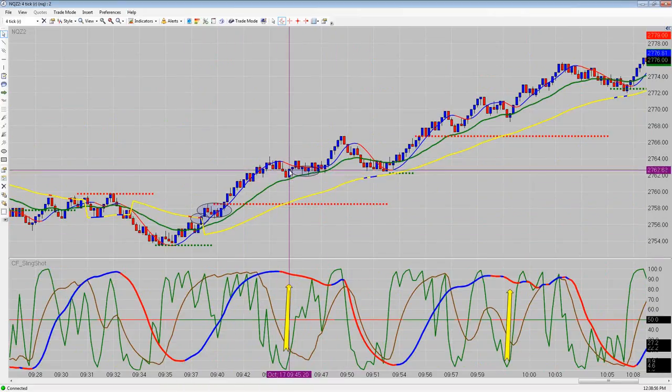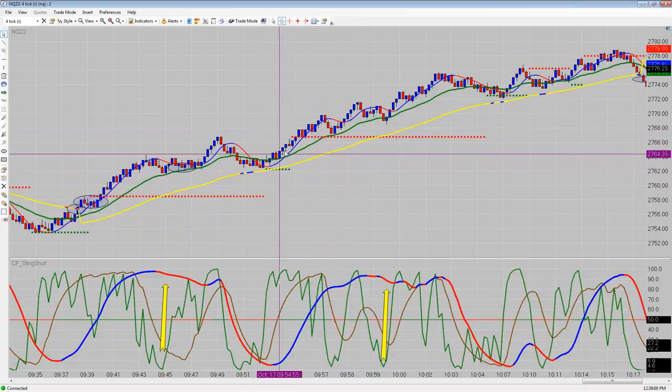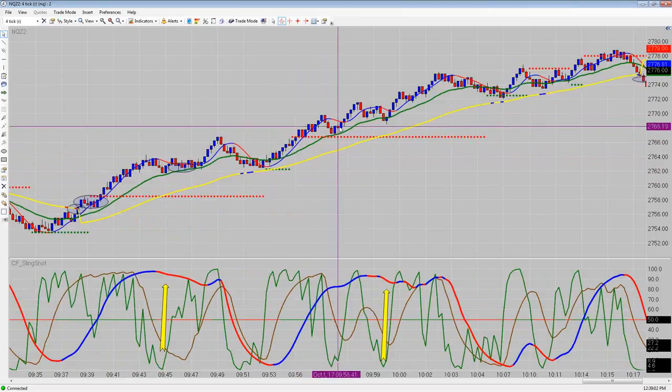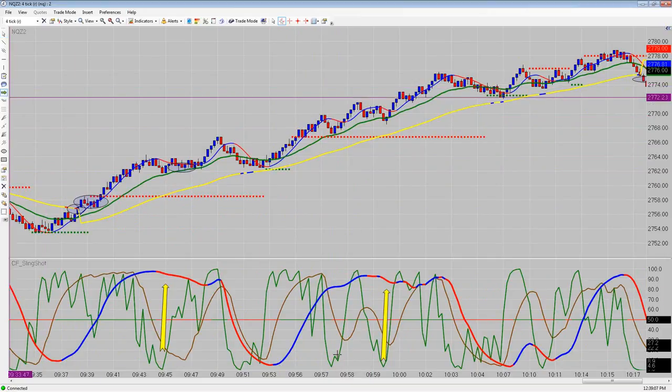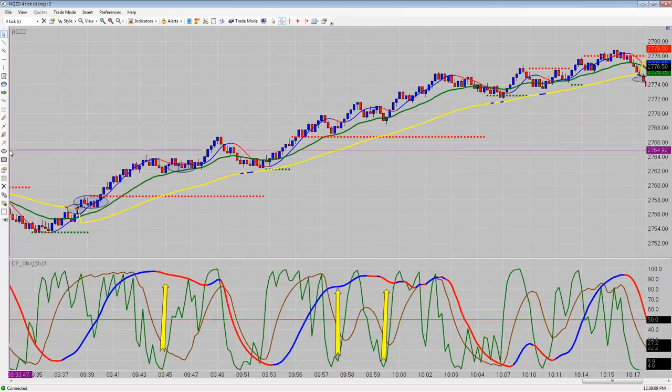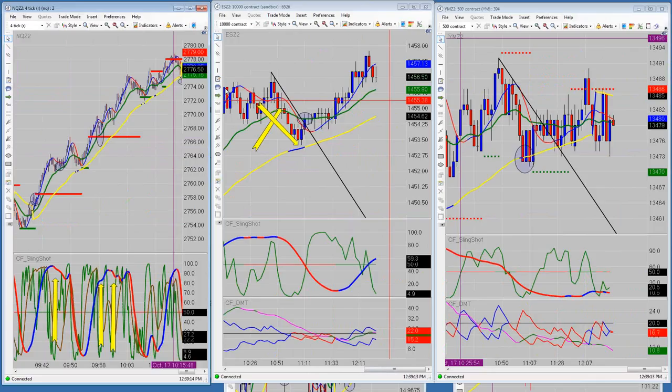Pull back and test to the BBC with bullish divergence. You could have gotten long in there. Again, right in here, bullish cross, pull back, test to the BBC with an up close and bullish divergence. Okay. So there were a bunch of those trades in there today too. I didn't take all that many NQ trades.